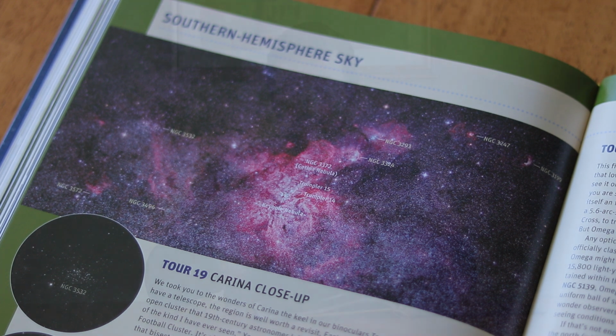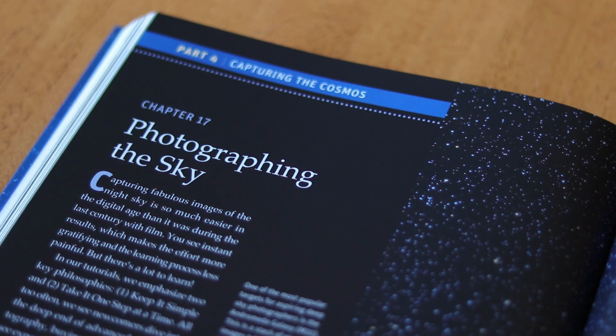The final portion of this book takes us into the complicated and fascinating realm of astrophotography. I'm particularly impressed with the time and effort that was put into expanding this portion of the book in particular. This is a wide-ranging look at astrophotography that'll be good for those of you who are new to the hobby or even have months or years of experience imaging the nighttime sky.